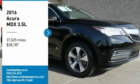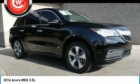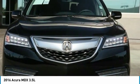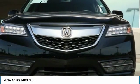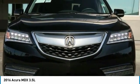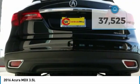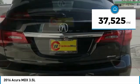Come test drive the 2016 MDX. The Acura MDX is a wonderful choice if you're looking for a mid-size luxury crossover SUV, thanks to its high safety scores, a strong engine, all-around utility, and capable handling, and is priced below $30,000. This vehicle has less than 40,000 miles.